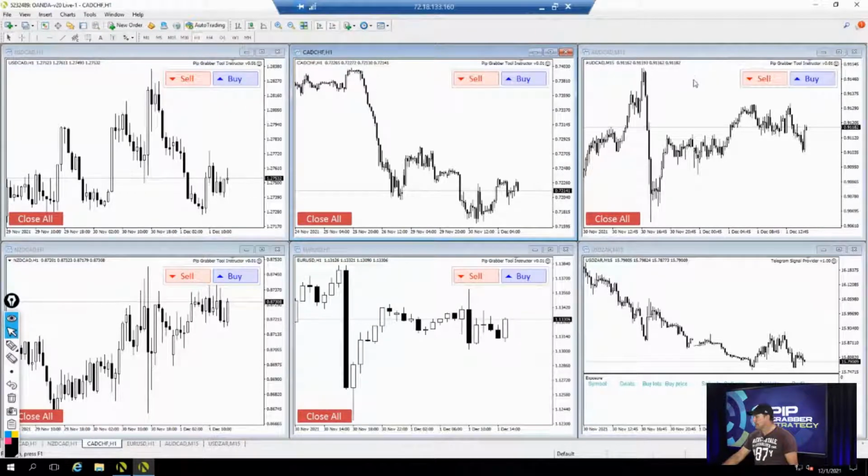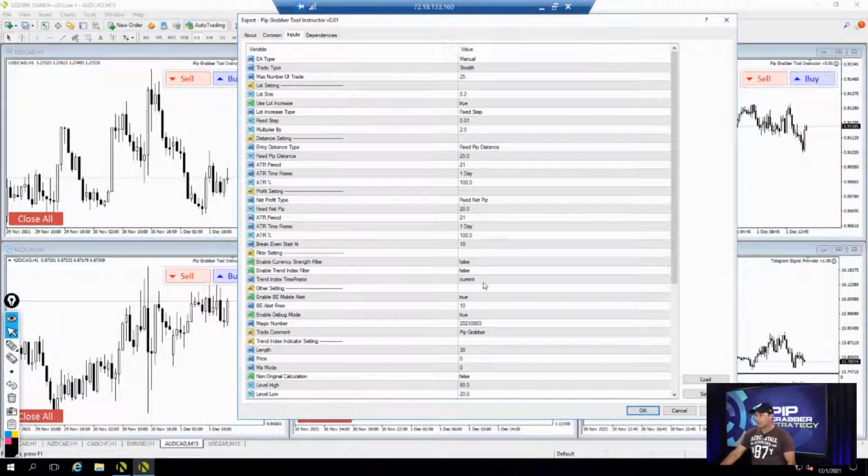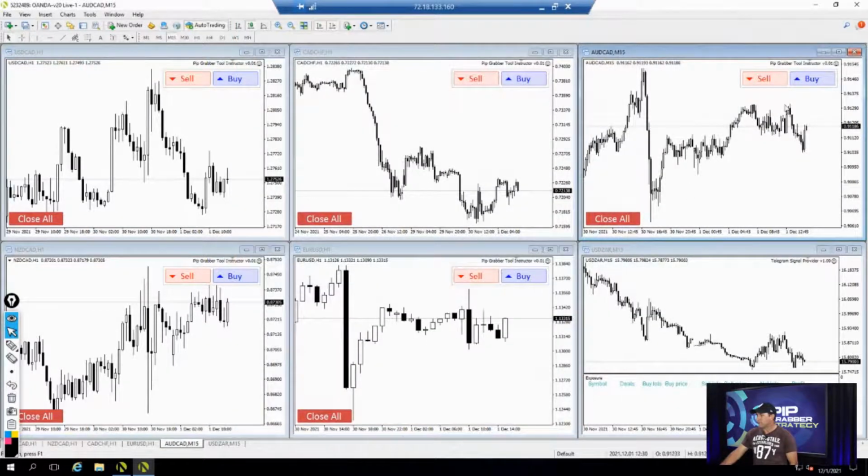Aussie CAD, there it is, yeah. And so this is the Pip Grabber Trading Tool that I'm going to be using. And once I've set up the parameters, once I've set up exactly how I want the system to manage the positions, all I've got to do here is just go ahead and make a decision. Am I buying or selling?